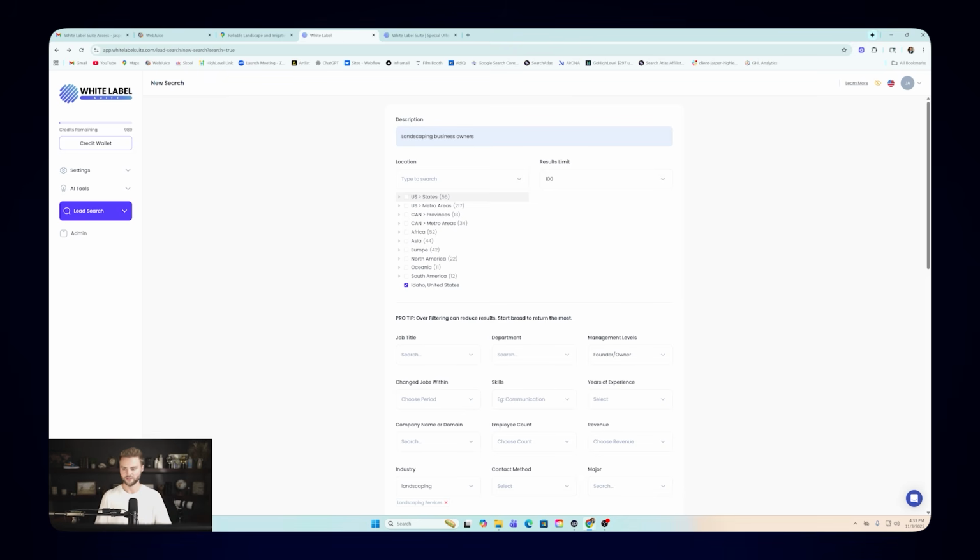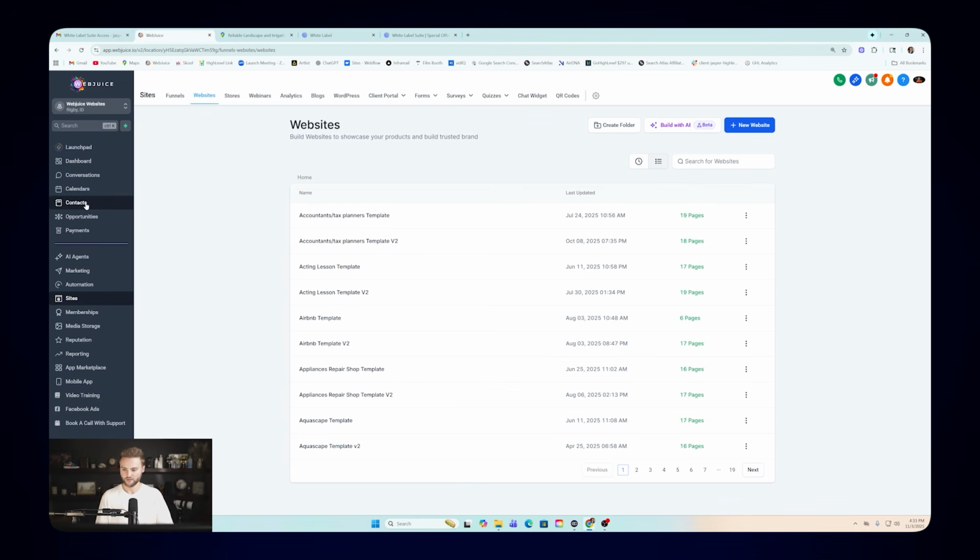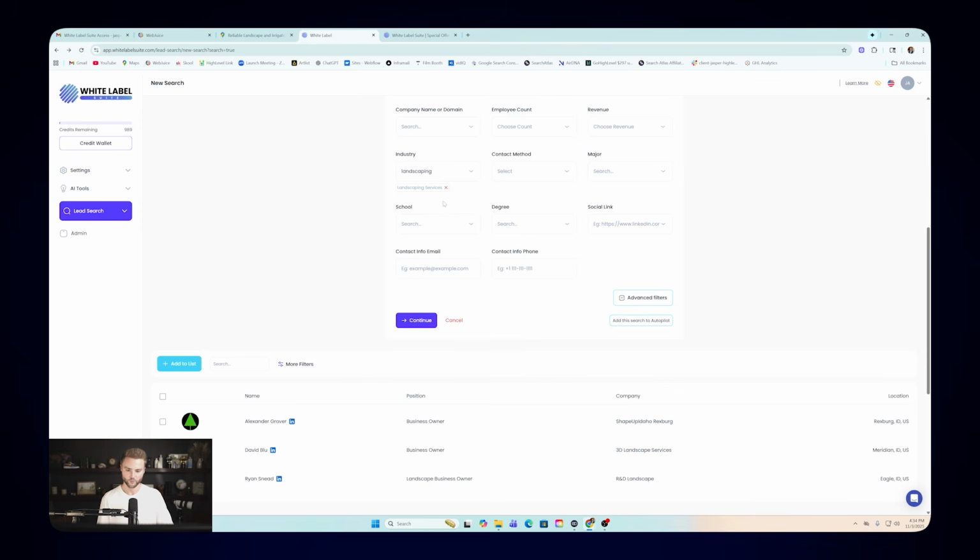And this tool integrates directly with GoHighLevel. So any leads that you import and add to your list will be directly imported into GoHighLevel, into the contacts tab, where you can have them housed in GoHighLevel. You can send text message blasts out to them. You can send emails to them, and you can do more outreach to these leads. So White Labeled Suite's a super powerful tool for that.